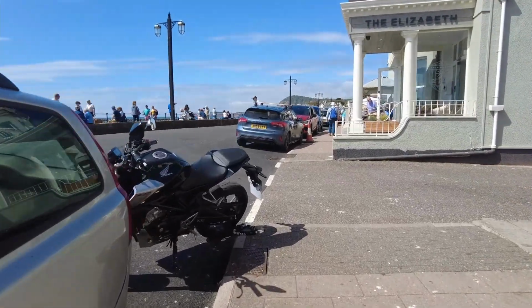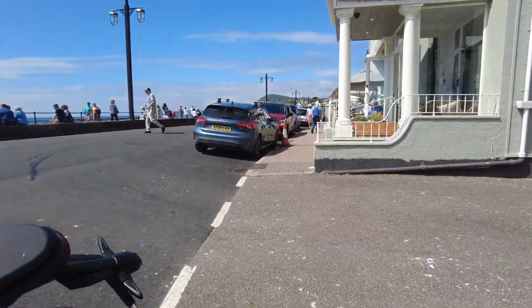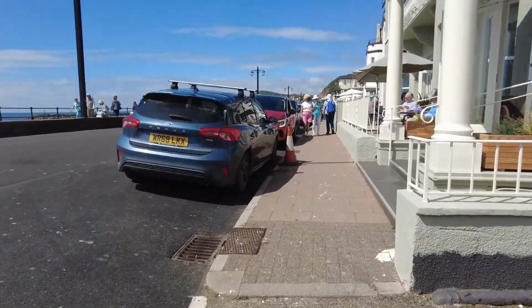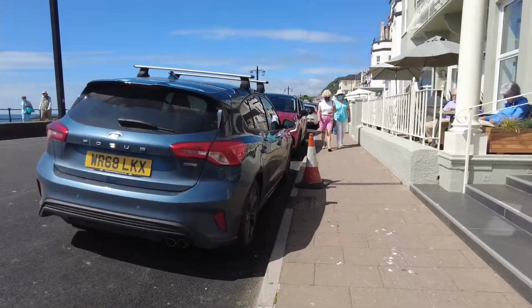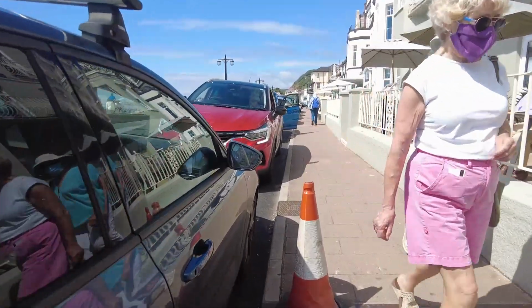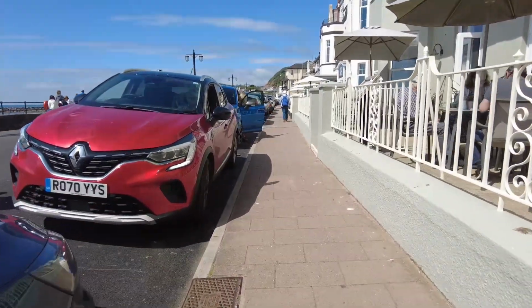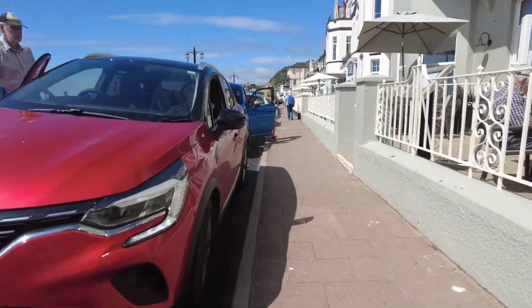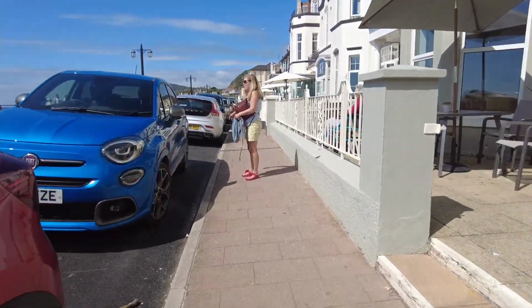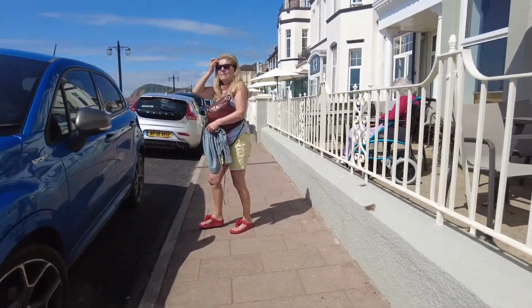Most of the hotels along the front here had the seawater baths. None of them are now in use, but they used to have warm water baths. And in the basements of some of them, you can still see remnants of where the seawater baths were.